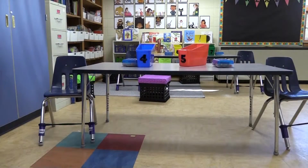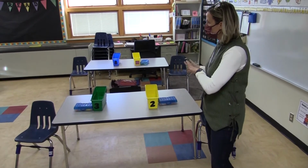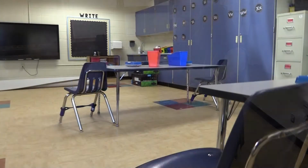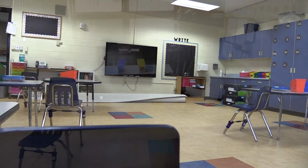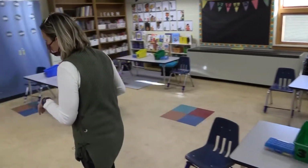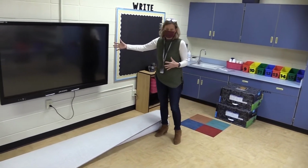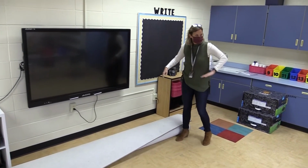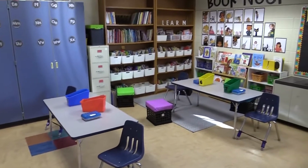This shows where two students would be sharing a table, and we have all the kids facing the same direction towards the computer display. And we've also allowed space for the teacher to be at the computer and still maintaining 6-foot social distancing with all students.